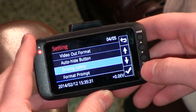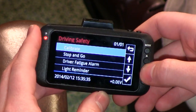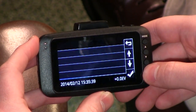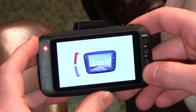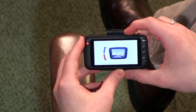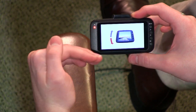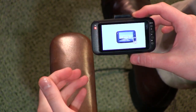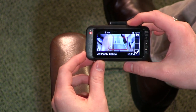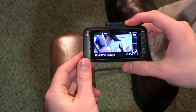Driving safety is by far the worst of the features that they are touting in this. I can calibrate it here if you want, and you'll see what it wants you to do is point this at the road so that it lines up with the horizon and the stripes. There you go. It shows up, so you can line this up when it's in your car. It makes a lot more sense when you're lining up with the horizon and the stripes on the road.